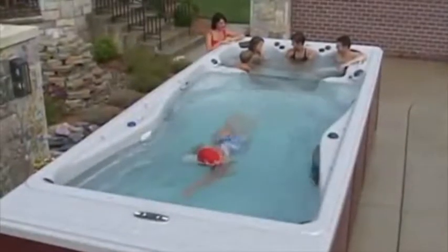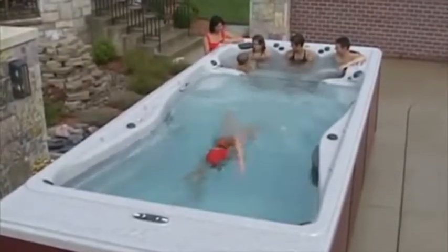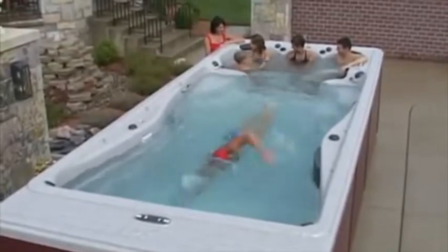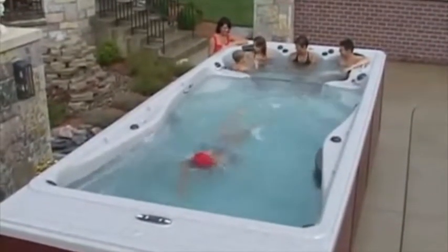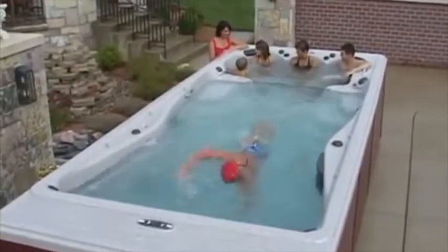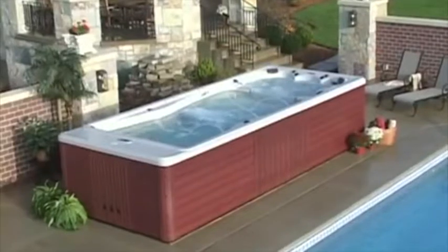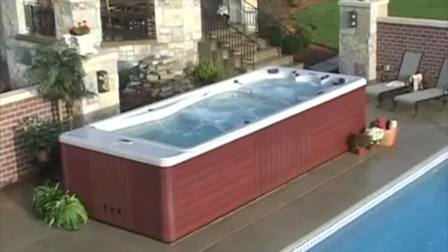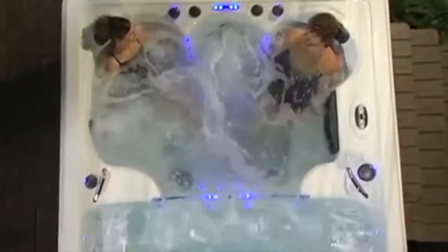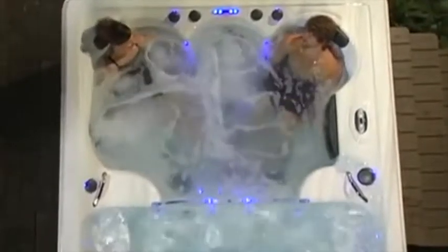The Momentum by Master Spas combines a luxury five-person hot tub with a best-in-class swim spa that allows you to keep the spa at 104 degrees and the swim area as low as 70 degrees. The Momentum is a compact 19 feet long and can be installed in less than a day, and it only requires a 50 amp 220 volt service. Best of all, the Momentum is so energy efficient that it can be used year-round in almost any climate.